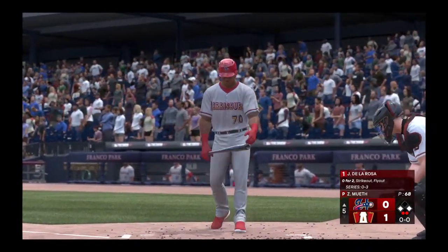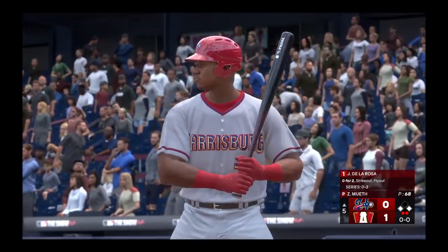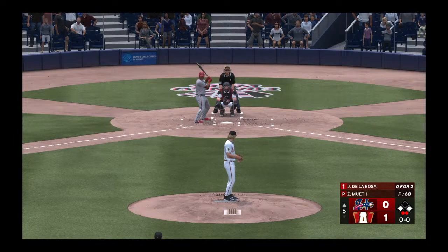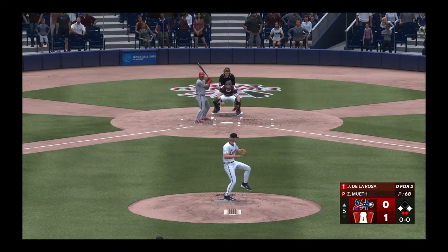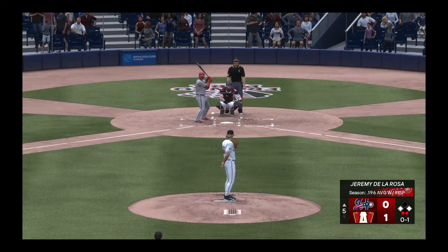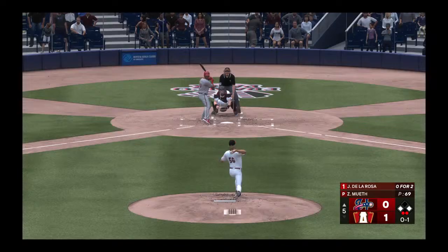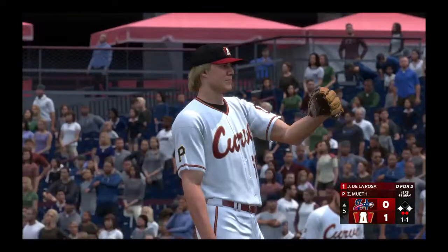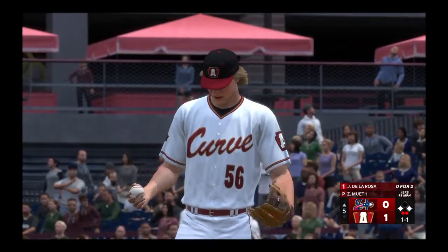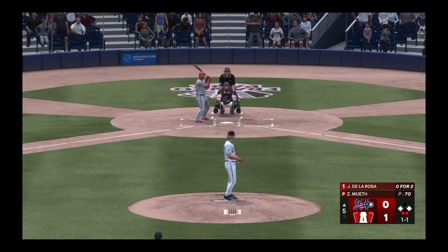The center fielder digs in now. The center fielder, Jeremy De La Rosa. And that is in for a strike. And it's 0-1. Ball 1 there. Runners on first and third, 2 away. We're in the top of the 5th inning.